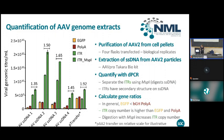And what we found was the MSP1 did increase the copy number. Now, it didn't double it. The numbers that I've got up here are the ratio between the ITR without digestion and the ITR with digestion. I've also got the P transfer here. That's starred because it's on a totally different scale: it's 40,000 and then up to not quite 80,000 in this context. We think it's because MSP1 doesn't digest double-stranded quite as well as something like ECOR1 and HinD3. But ultimately, this started telling us that the mass spec methods they're using to look at the empty-full capsid ratios in AAVs are good methods. They are suggesting that, yes, indeed, you do get AAV particles which are only partially packaged.